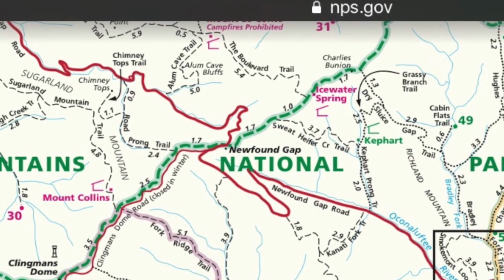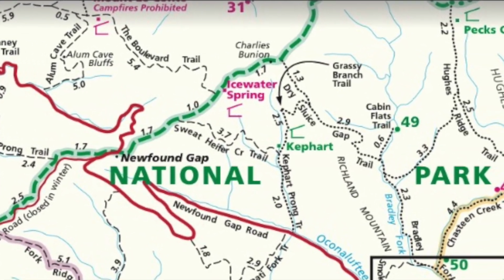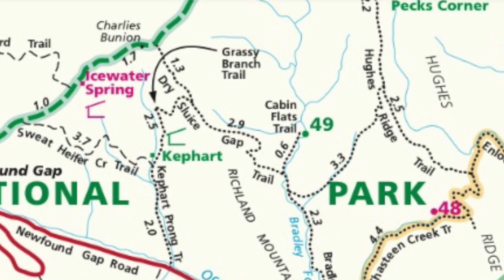We're going to do about 40 miles total. We're going to start here at Newfound Gap, kind of make a loop. We'll give you details as we go along. Like I said, about a 40-mile loop. Today we've got about 9.2 miles to Cabin Flats campground, or backcountry site. It's going to be along Bradley Fork, and it should be an amazing campsite. You'll see it later. Right now we're over at Newfound Gap.